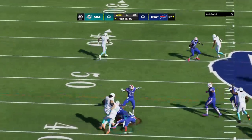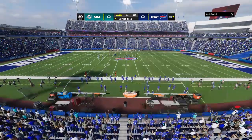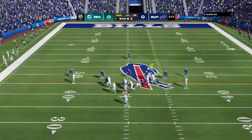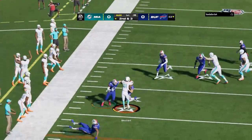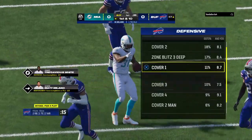They'll run here with Raheem Mostert. And he's across the 40, 3 extra yards to the 43. It's a 7-yard carry to set them up with a 2nd and 3. Again, they'll run it with Mostert. And he'll get it down to the 47 here. 9 yards to pick up there, and it's a first down.